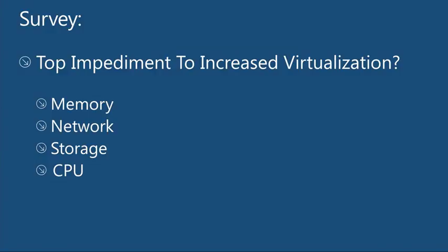So they came back. Now the first thing, hopefully shouldn't be a surprise to anyone here, is no one said that CPU was a bottleneck anymore. When I started working in virtualization about 10 years ago, CPU was the number one bottleneck. No one said that CPU was stopping them. A couple of people said network. We did have some people come back and say that network was a bottleneck.